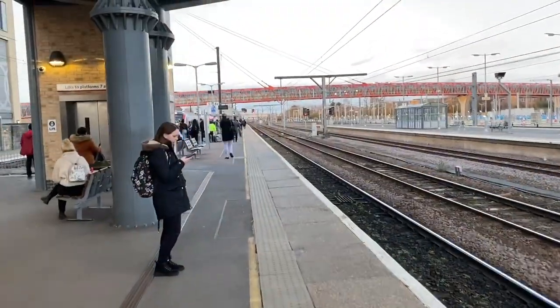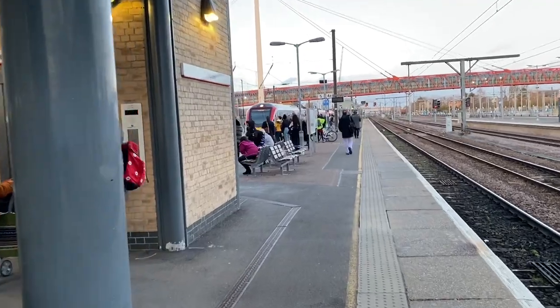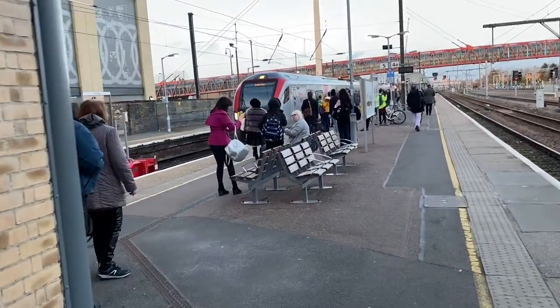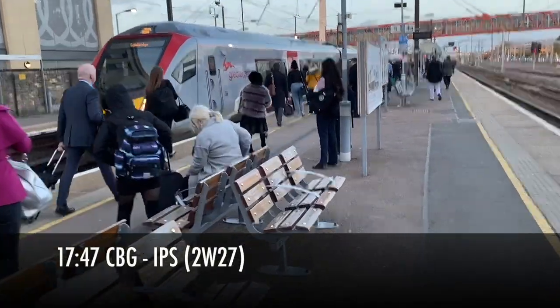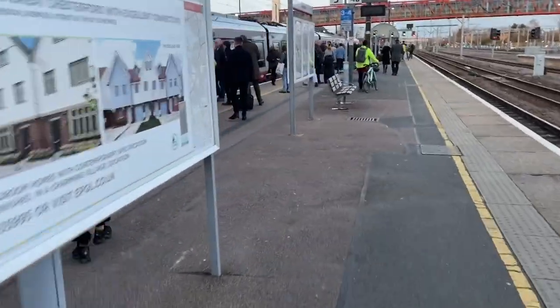There's a new Greater Anglia service here, which I imagine is probably going to go to Ipswich via Dullingham and Newmarket. So let's have a look at that. Not been on one of these yet. We can't go anywhere next, obviously we're heading south. But we'll have a look at it. This train here is actually not that bad. It's better than some. It's still not as good as others.